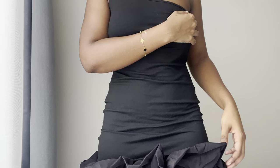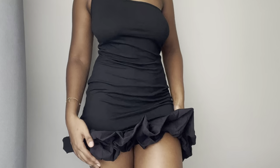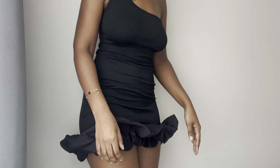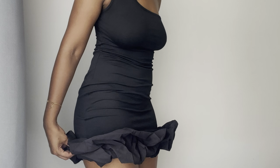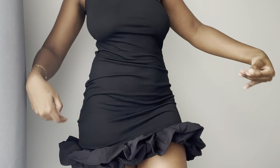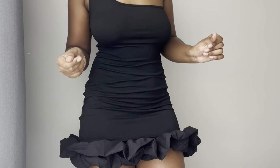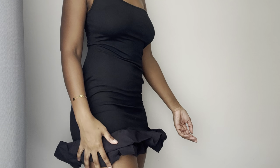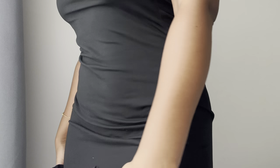This is a dress. I don't know if this is how it's supposed to look on the bottom, or I'm supposed to do something. But yeah, I think this is how it's supposed to look. Yes! I feel like this is an event type of dress, like if I'm going to an event or something like that. It's not just a casual dress.